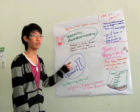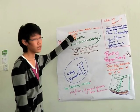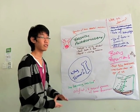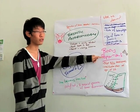We know that forensic anthropology can examine human skeletal remains. And we also know that the femur is a large bone and it represents humans very well, so it can show the body proportions very well also.